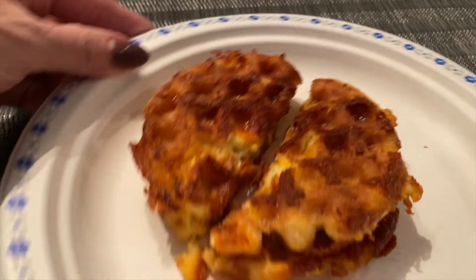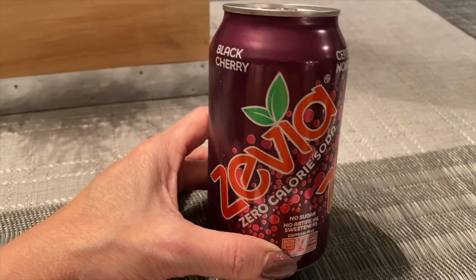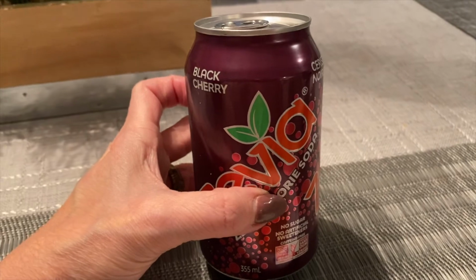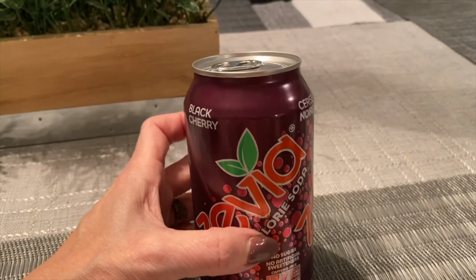All right, so I am going to have this grilled cheese chaffle. And I'm going to have it with one of the black cherry Zevia that I had bought. These are really good. By the way, I did a test taste when I bought them. Or no, actually, I just bought one. I bought one to see if I would like it.